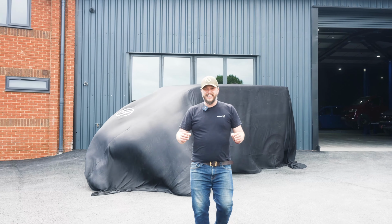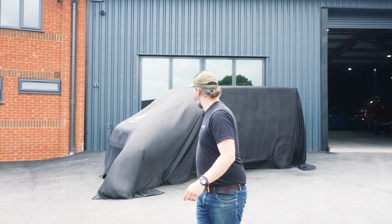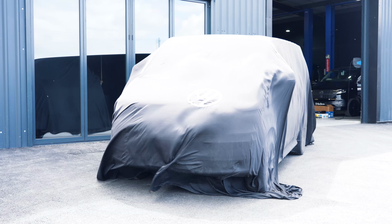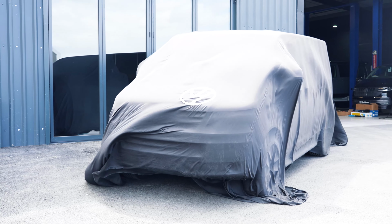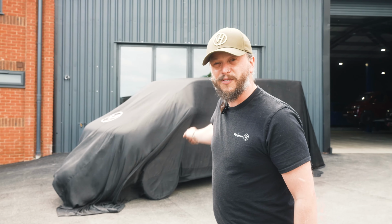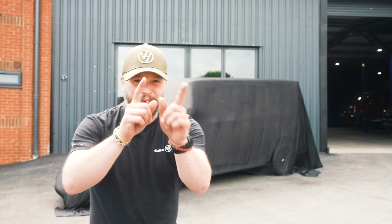What an exciting time for Van Haven today. We are going to be unveiling the new Carwow VW Transporter. This is a big deal. Carwow is a massive review site and review company, and they have never had a VW Transporter until now. And this is going to be the Transporter that they're going to be reviewing. Check this out.